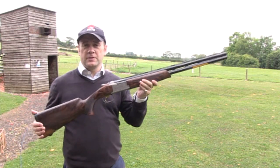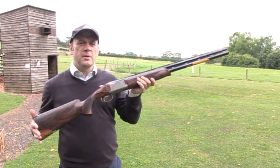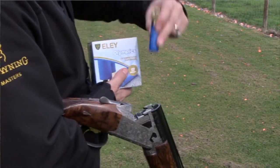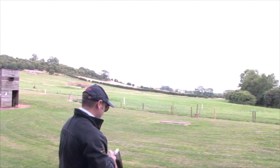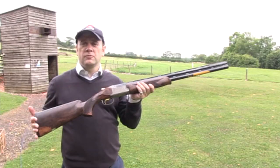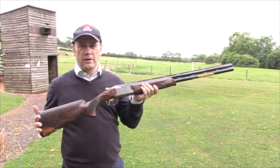Now, this is the grade 5, so it's pretty much top of the range for the sporter at £4,071 is the list price. You can maybe do a deal with your dealer, but that's kind of the money you're going to pay. If you're on a budget and you want this kind of quality when it comes to the feel of the gun and how it handles, there's also the grade 1. I don't have a grade 1 here today, but the grade 1 is about half the price of one of these. So if you're looking for a gun that you can win world championships with, then I would quite happily recommend the grade 1 or the grade 5, depending on your budget.